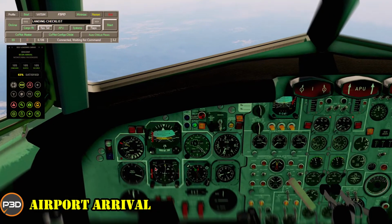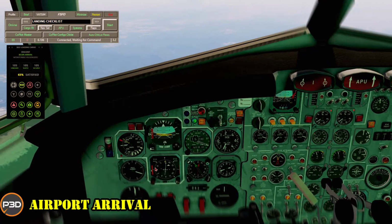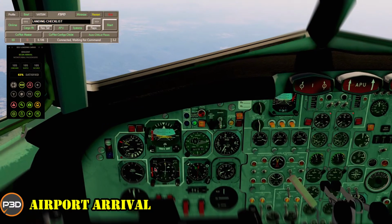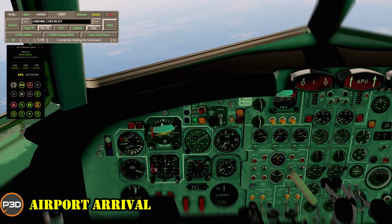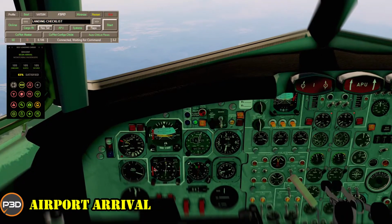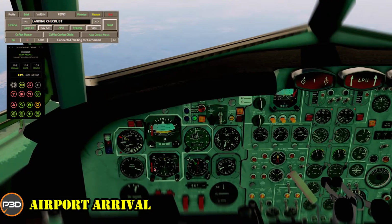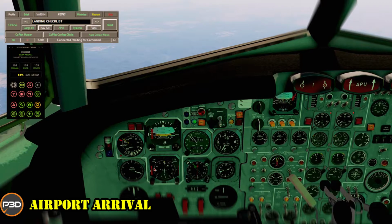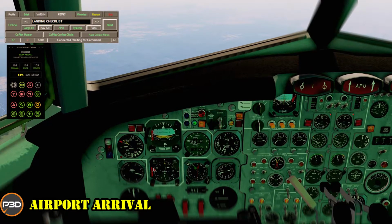Right, so it looks like we've got an arrival other than us, but he must have already landed because it doesn't actually say where he's coming from. Mika his name is, but I can't see him. Yeah, nobody. So he must have already landed.